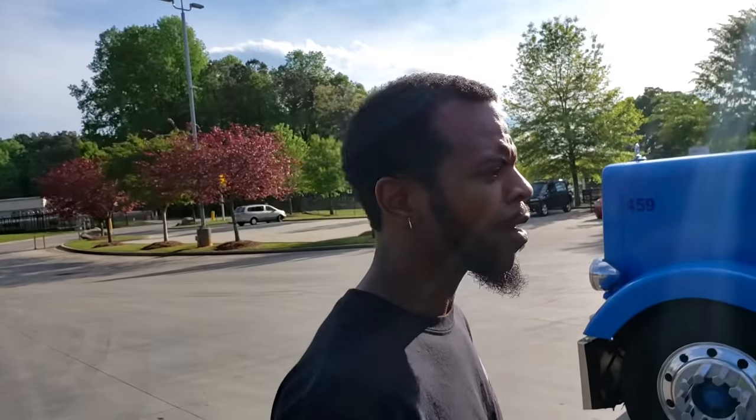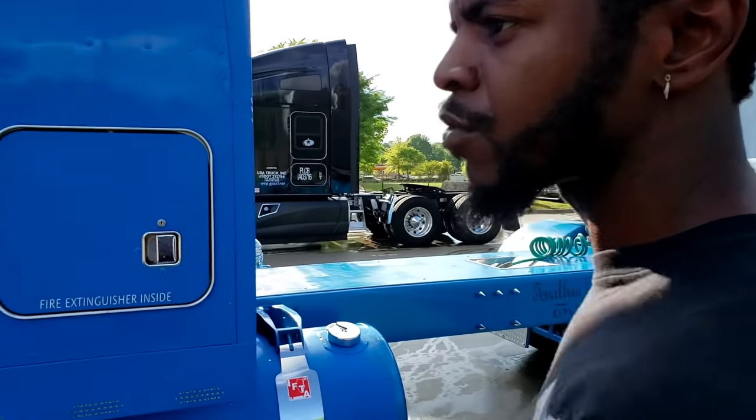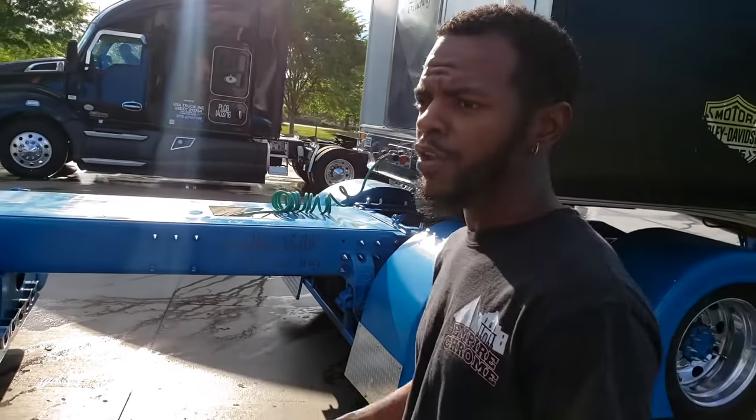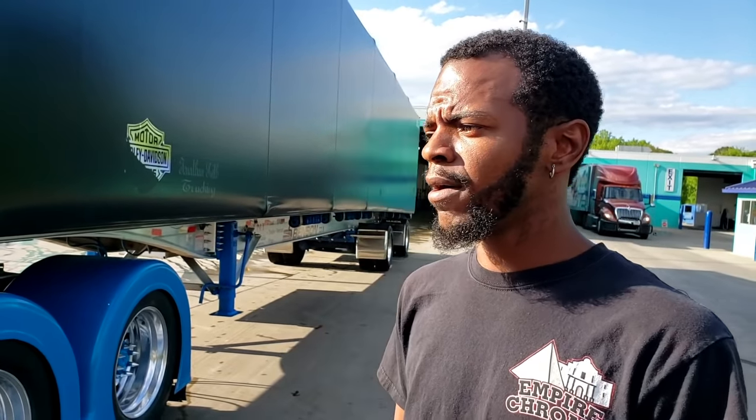Ooh-wee! 1100 horsepower. Got a platinum overhaul kit done on this truck. The wheelbase is a 325 stretch wheelbase. I got 355 rear. But the truck was custom. When I got the truck, I added a couple of things to it.